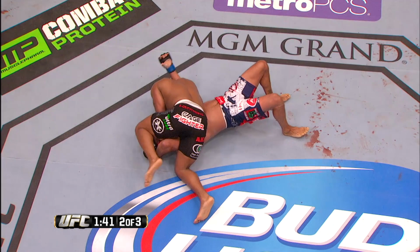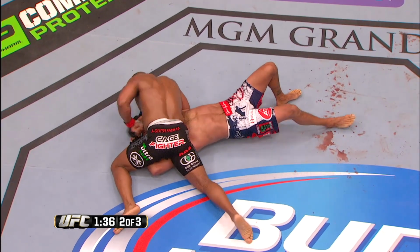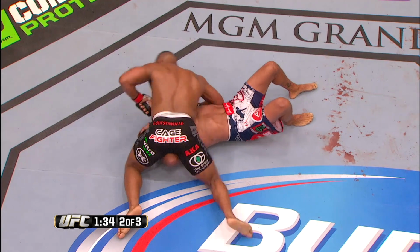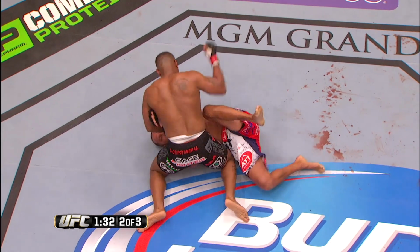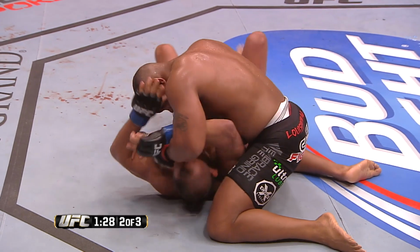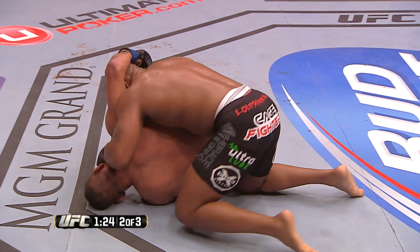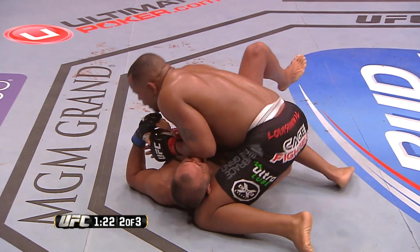His ability to control Dan Henderson is actually pretty shocking. I mean, when was the last time we ever saw anybody do this on the ground? Maybe never, right? I don't think so. I can't think of a time where you see Dan for 2 rounds solid on his back, squirming around. You know, that leg lock attempt was the only thing to get him back up to his feet.